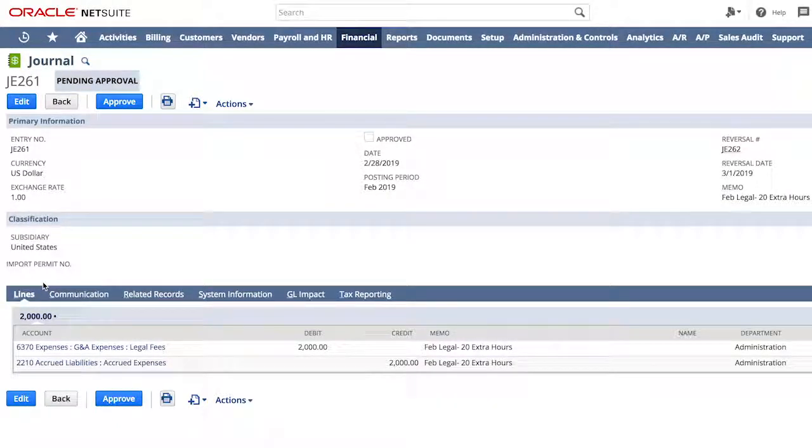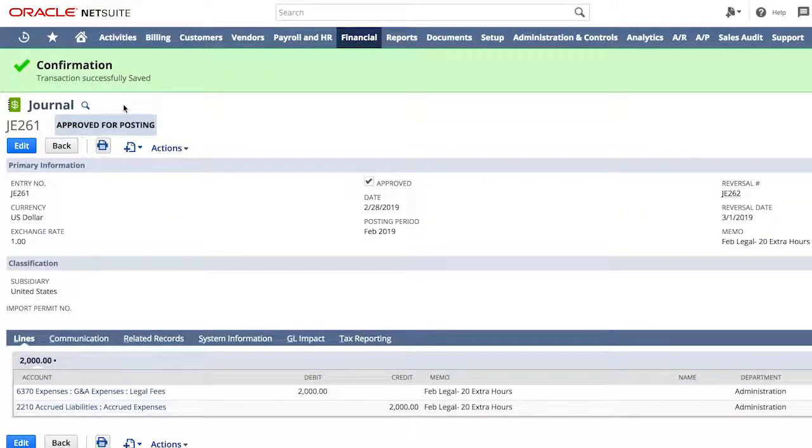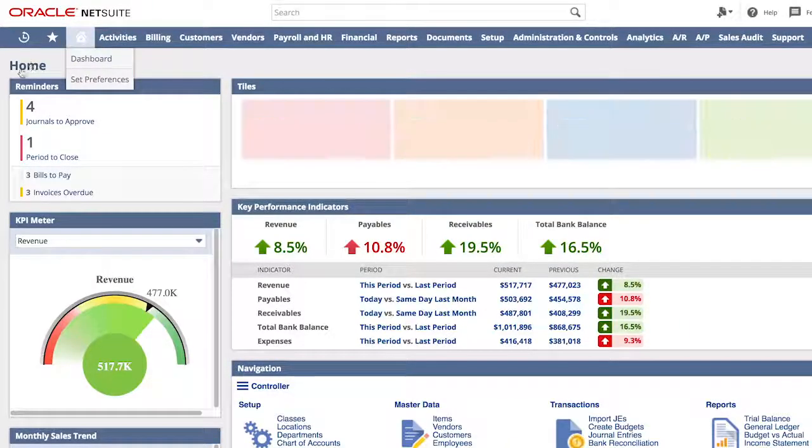NetSuite also tracks every change a user has made. So if I ever had a question as to who created or who changed this record, I could reference the audit trail that tracks that information. Also, our auditors can view this information at any time. A process that used to take a significant amount of time printing it off, distributing it around the office, and physically signing off on it can now be done with a single click. Now that I've approved our final accruals, I can continue my day and see what other tasks I must complete.